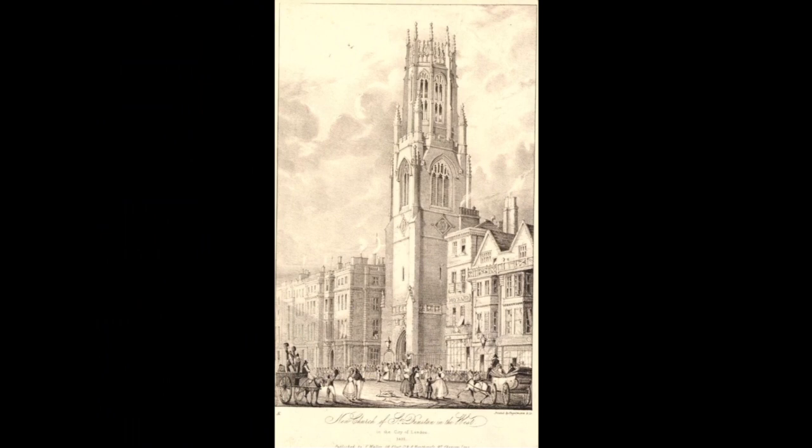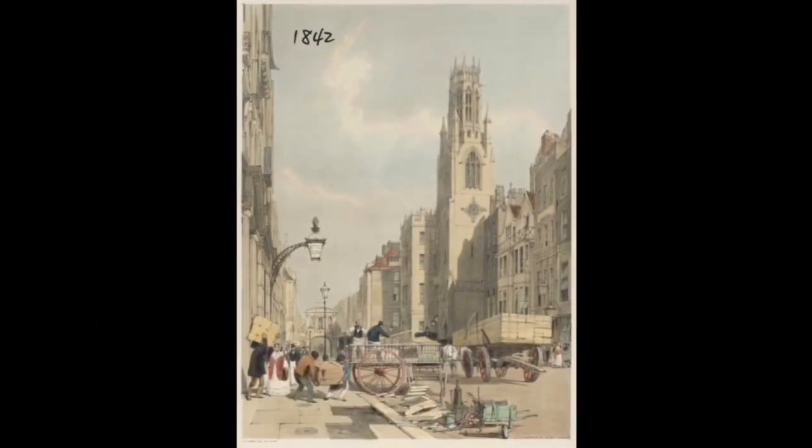The very year that the new church, the one that we know today, was constructed and finished and opened, 1832. So this would have been brand new at the time, and a busy Fleet Street once again. 10 years later, 1842, lovely little portrait this one.